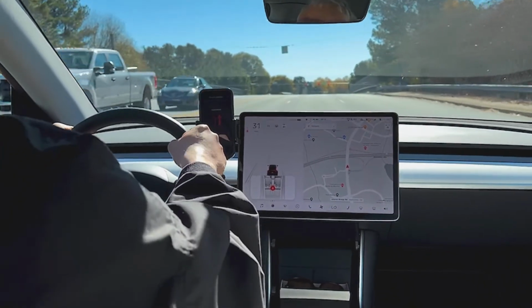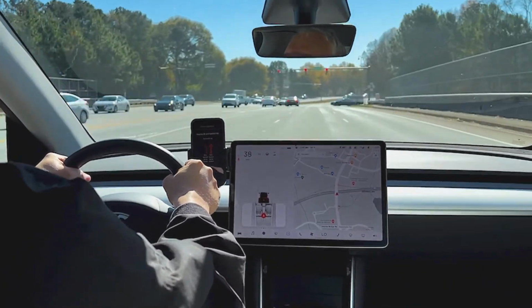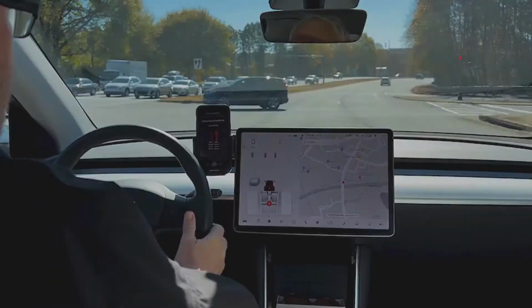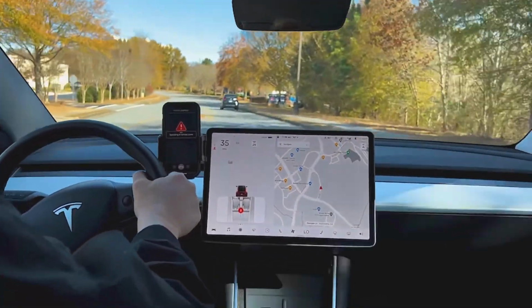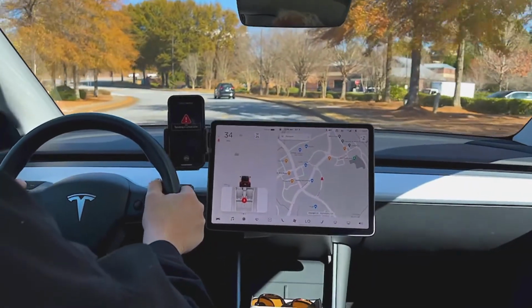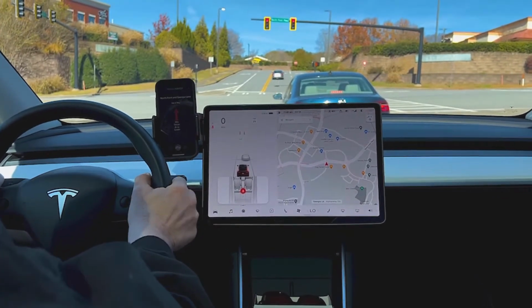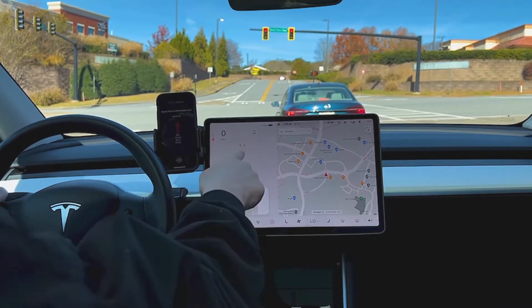TravelSafely will also warn you if you are about to run a red light. Red light. Speeding in school zone. Speeding in school zone. So here we're coming up to a signal and we're the second in line. TravelSafely still sees the red light, and so does the Tesla indicator here.